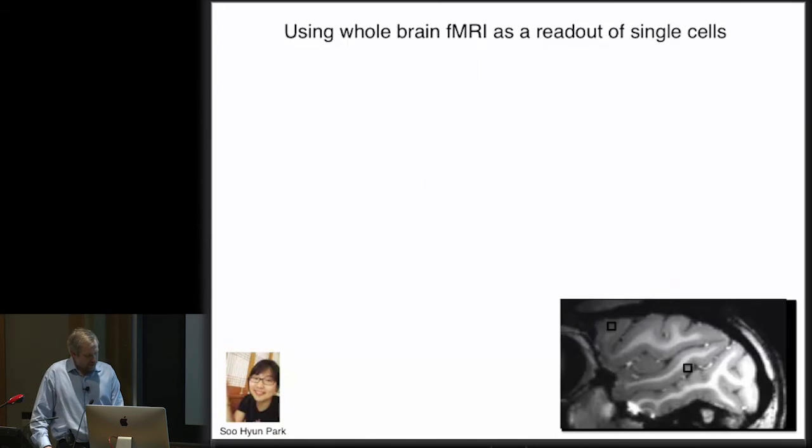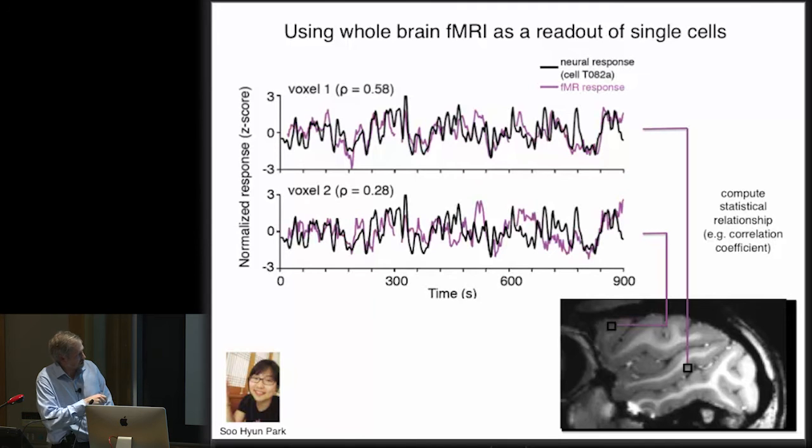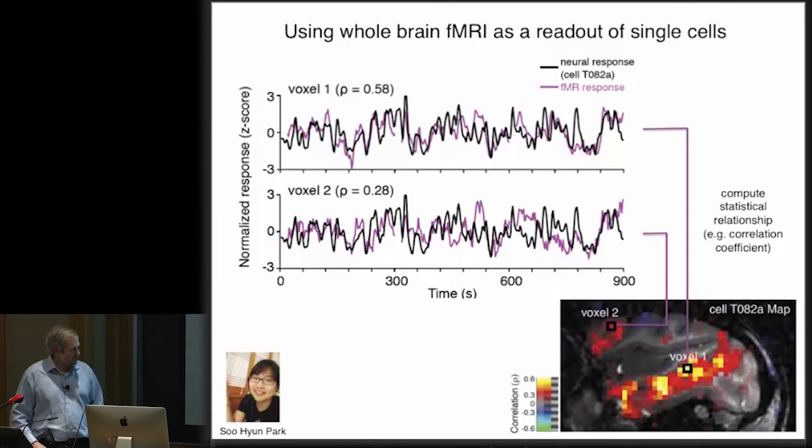And if you put them together, this is the work of Soo-Hyun Park, you can say that for this voxel here, which is the purple here, you compare it to this neural time course. For this other purple voxel here, you compare it to the same neural time course. There's a different coefficient because they have a different level of correlation. You can use that to make a map, just like you make any fMRI map. When you do that, you find a map that looks something like this.